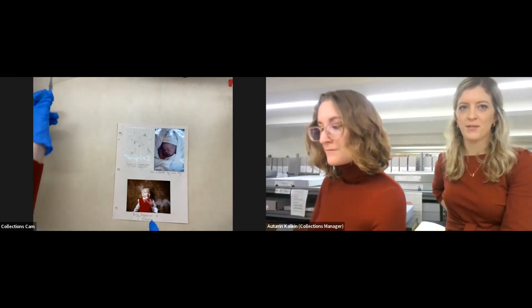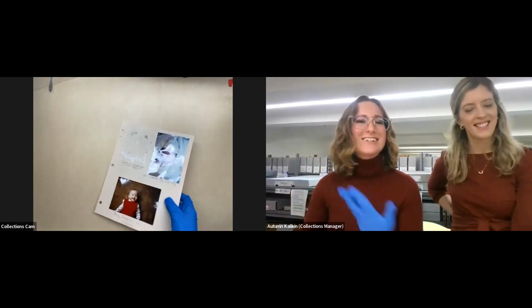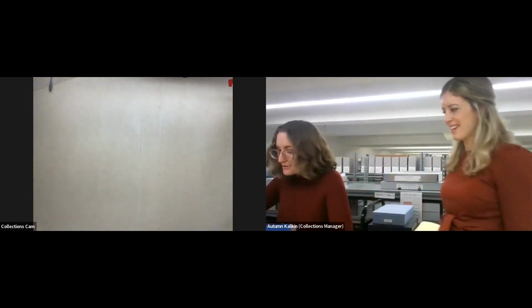I will say I am using photo corners on the baby book. Yes, for my son right now. See, and then you learn lessons. Yes, and you can do it better when you're the one doing it.